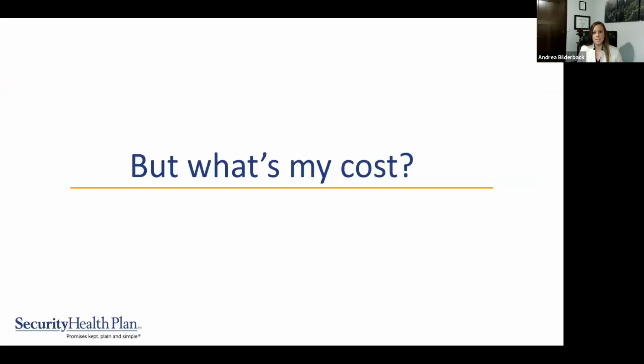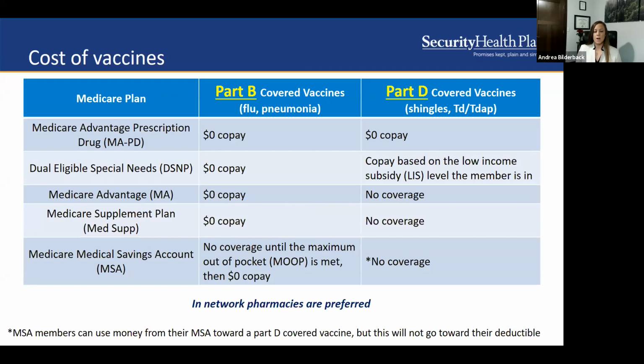So now that you know which vaccines are covered by what part of Medicare, you're probably wondering what the cost is. So it really depends on the type of Medicare plan that you have. So the coverage on this slide specifically refers to members with plans from Security Health Plan. And for the most accurate information about your plan's coverage, I recommend that you talk to your health insurance carrier. So we'll start with the members with our Medicare Advantage with Prescription Drug Coverage Plan, or MAPD. So these members will have $0 copays on both Part B and Part D covered vaccines.